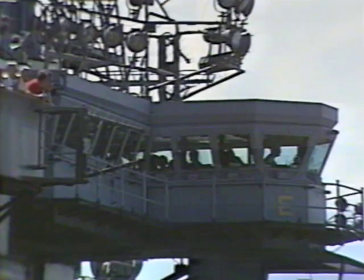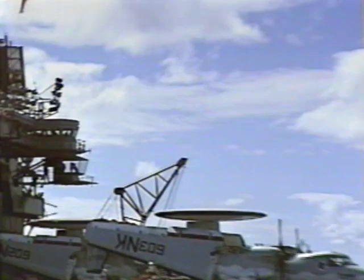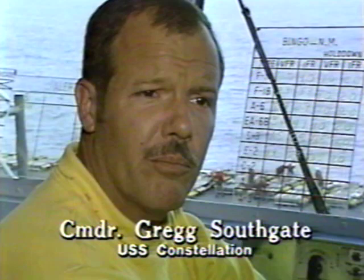His commanding view is some 140 feet above the sea in a glass and steel enclosed bubble known as PriFly, or primary flight control, which for greater visibility protrudes from the ship's towering superstructure. Commander Greg Southgate is the air boss on the USS Constellation. His short definition of his job: to ensure that things are done by the book.